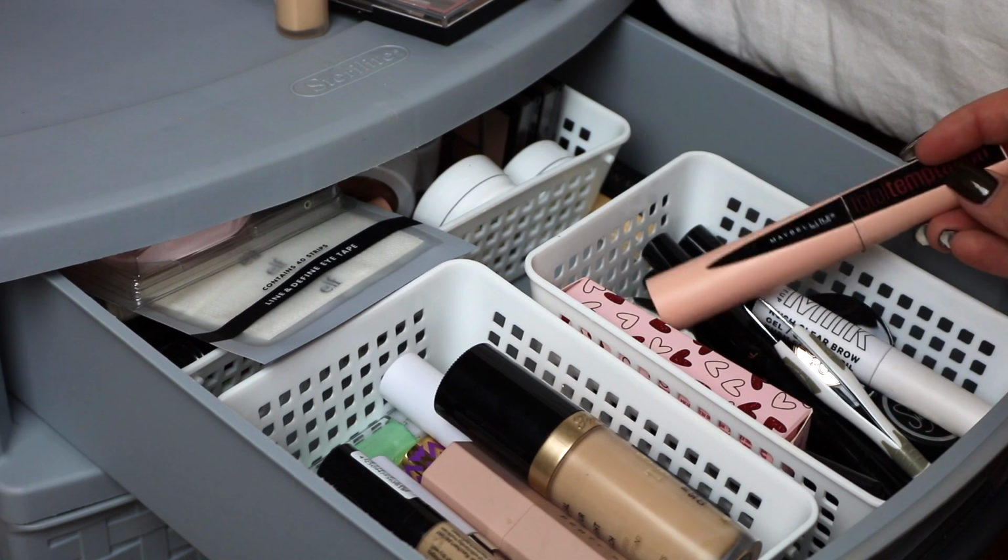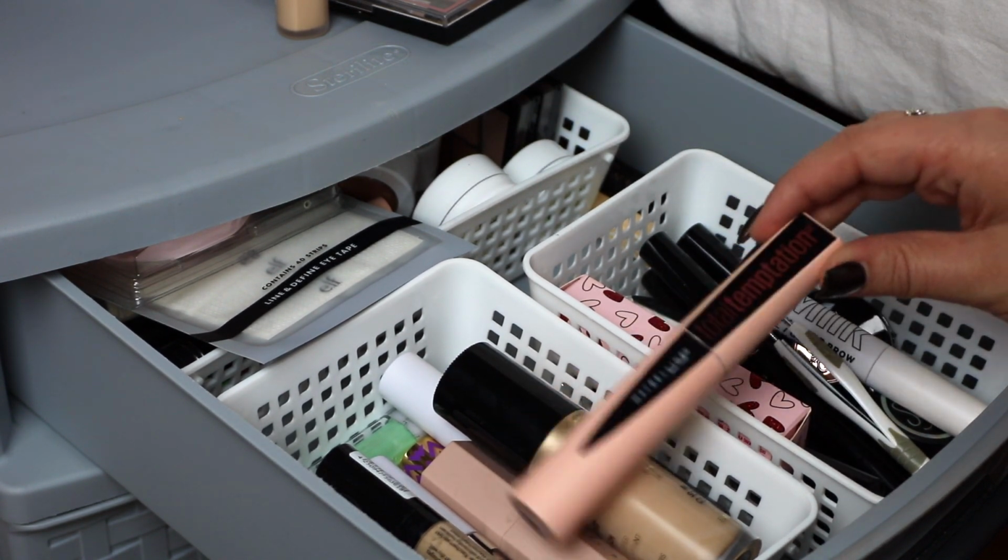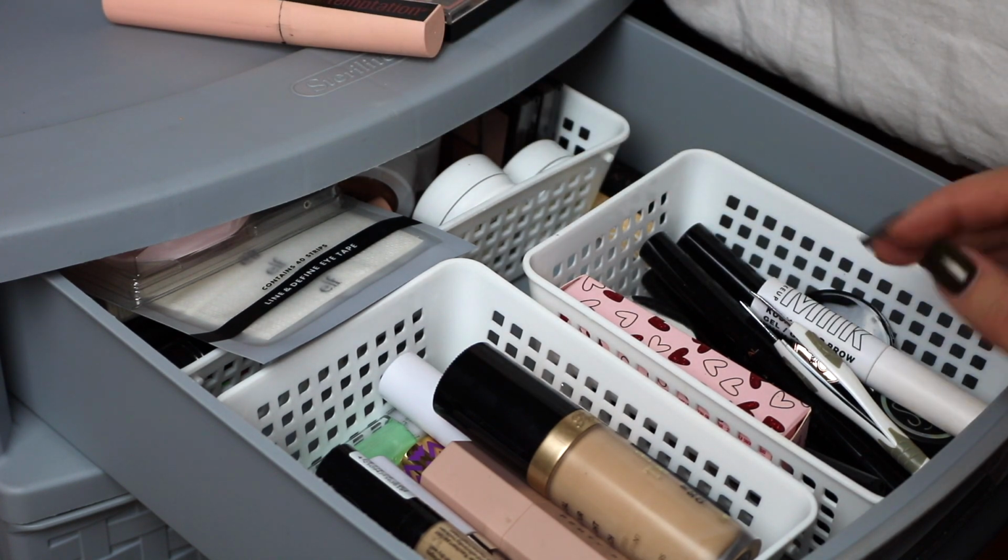Another thing, of course, I need for the eyes is my mascara. I'm just gonna bring my absolute favorite Maybelline Total Temptation. You guys know I talk about it a lot and I love it.